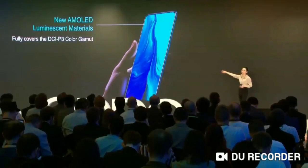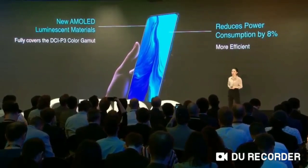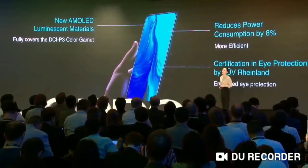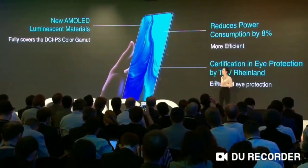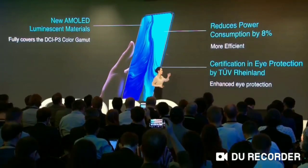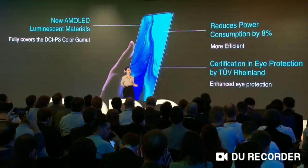We like to create a screen that's aesthetically captivating and also optically calming. So firstly, we upgraded to a new light-emitting material, which fully covers the DCI P3 color gamut. Secondly, the power consumption of the new material is 8% more efficient. Thirdly, we also improved our blue filtering capabilities by over 56%, so that eyes are well protected even after long usage. Our eye protection mode has also passed the low blue light eye protection certificate by TÜV Rheinland, one of the world's leading companies in product certification and testing.